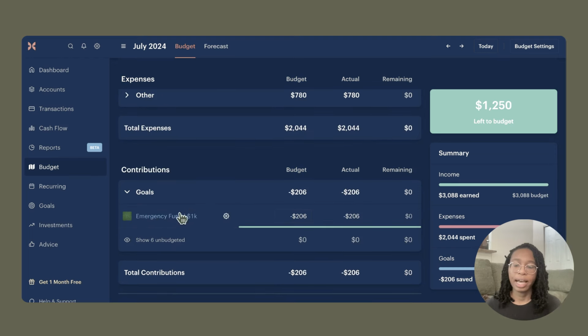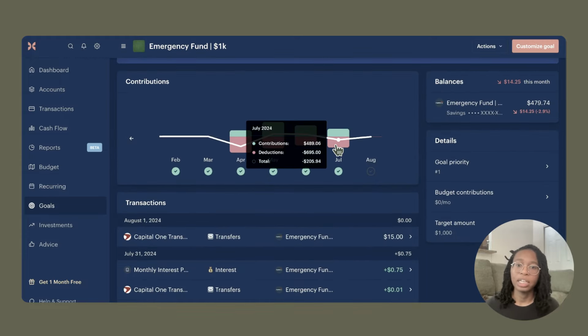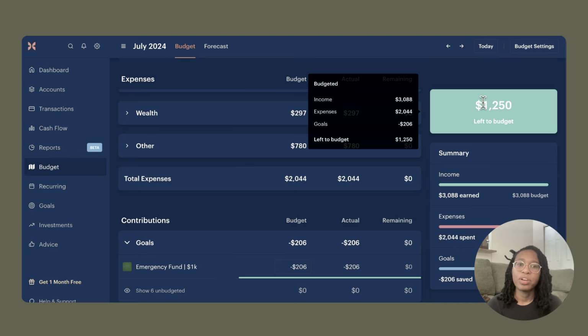And then lastly, I have my goals. Let me go into my emergency fund and see. At the beginning of July, I contributed $489, and then I withdrew $695 for all of this stuff that popped up in the month. And now it's saying that I have a net $205 that I withdrew overall. The reason why this $1,250 is up at the top is because this is what I kept in my checking account to apply to August 1st rent.